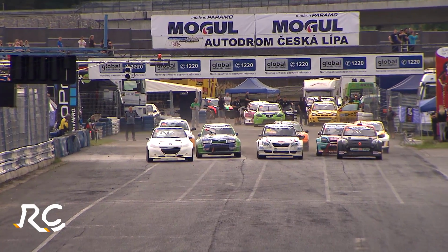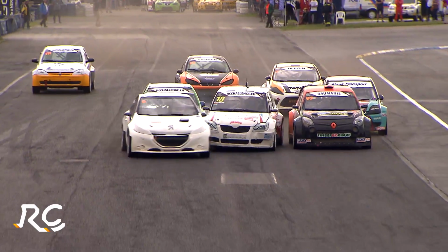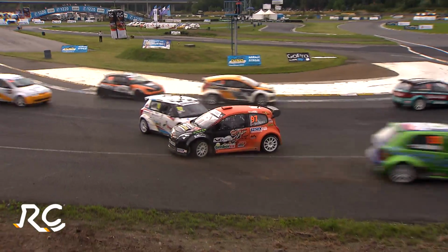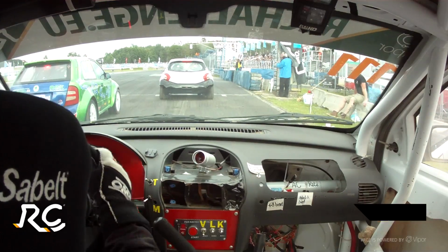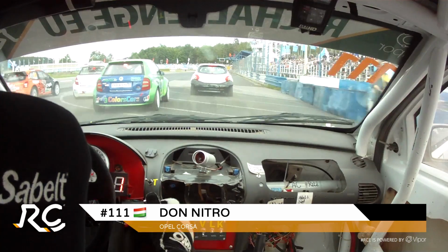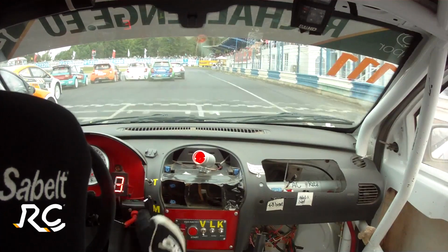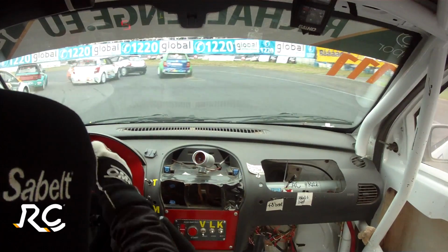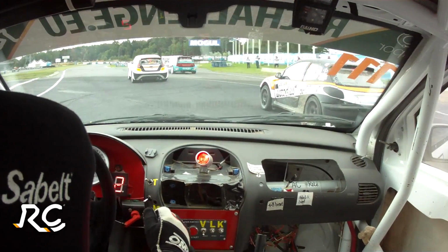Good even start from the front row men, but the quickest is the green and blue Skoda. That's Václav Veverka. Contact, the lead trio all get together. Carnage at the first turn. Let's take a look again from Don Nitro's Opel Corsa. Zdeněk Kudera gets away very quickly in front of us in the Fabia, going 4 into 1 in the first corner. There's all sorts of contact, bumping and boring. The front row men all get knocked out.